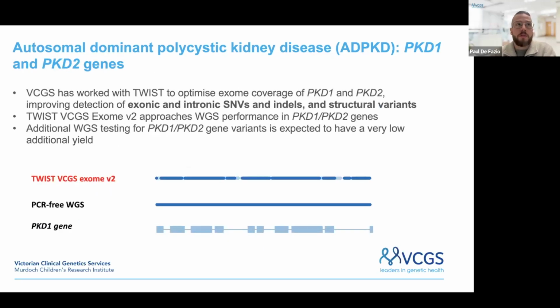But what we've done is to really optimize our exome design in this version 2 of the Twist VCGS chemistry to improve the coverage across both PKD1 and PKD2. This improves the detection, of course, of intronic SNVs and indels. It does improve the detection of exonic variants as well, because we get somewhat better mapping, given that we're also improving coverage in the intronic regions. And it also allows us to detect, importantly, structural variants, which do represent a small but definitely not zero percentage of pathogenic variants in PKD1 and 2.